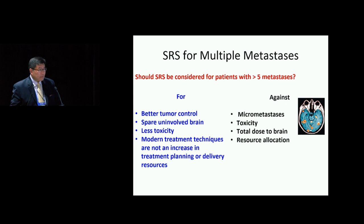When you try to think of the reasons for radiosurgery, it probably provides better tumor control. It's a much more ablative treatment approach than whole brain radiation, where we are able to spare uninvolved brain from significant radiation doses. I'll show you in a minute. Less toxicity. There's randomized and prospective data to suggest that that's true. And now I think with the advent of modern technology in terms of computer software, modern imaging, surface guided radiation therapy that we're talking about today, and improvements in LINAC and image guidance technology, it's now becoming more and more feasible to treat multiple lesions in the clinic.